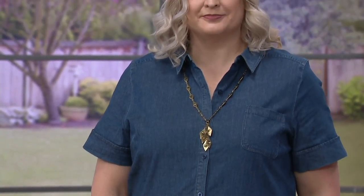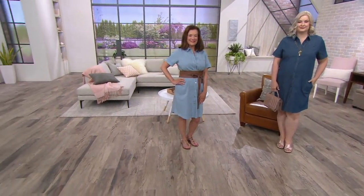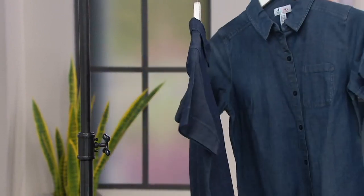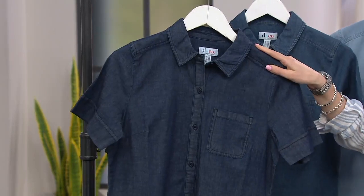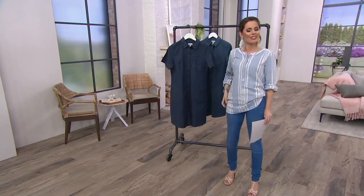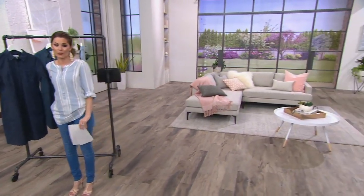3 color options available for you, starting with the bleach wash, which is right in front of me. Then we have the antique wash, which is your medium tone. And last but not least, your dark indigo wash. Machine wash, tumble dry, very easy to care for, double extra small through 3X, 3 easy monthly payments of $18 available for you. A353998. That is your item number. Really fun opportunity to just bring something home that you're gonna completely rely on and go to over and over again.